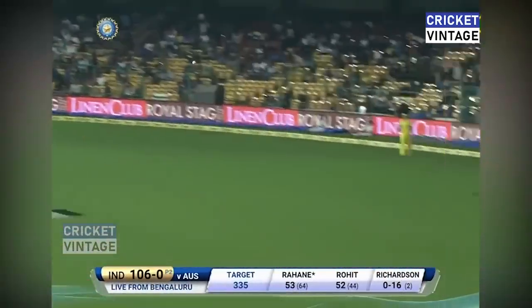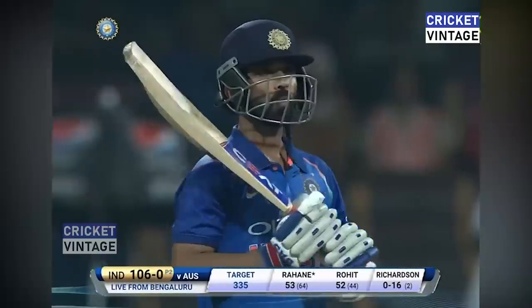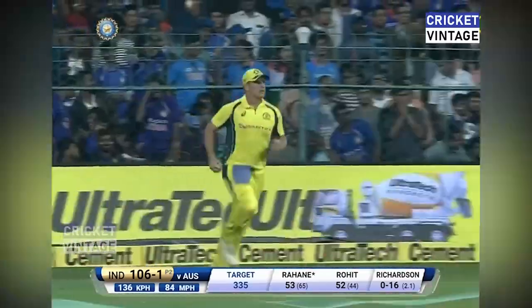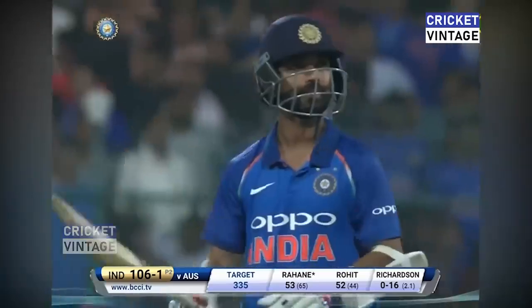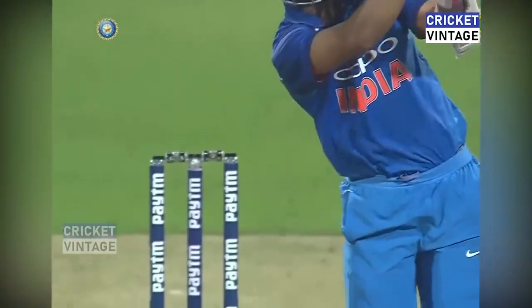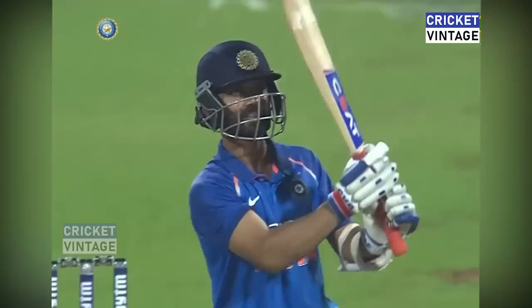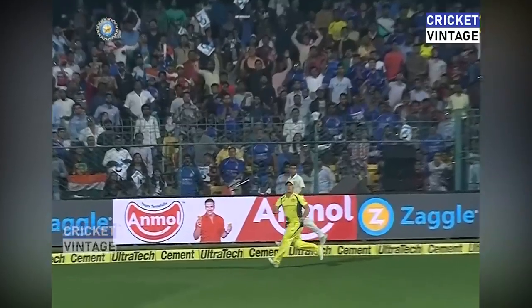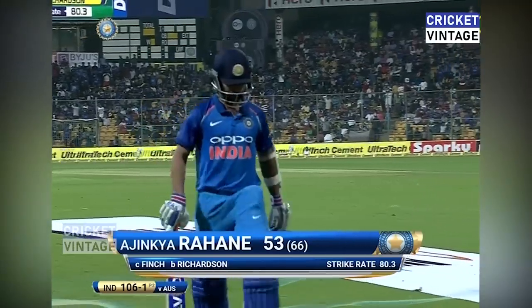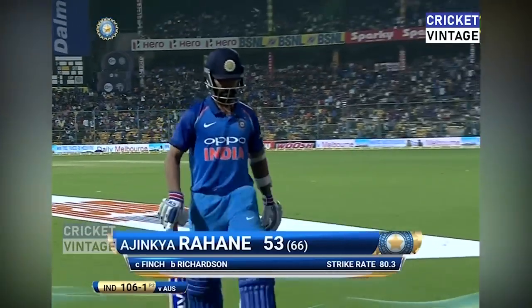He's gone for it. Bit of bottom hand, but not enough. Not enough carry for the batsman, and Finch takes a good catch in the deep. Kane Richardson gets the wicket. The first has fallen for him. It's been the drinks interval, and whenever there's a little break, I think every batsman needs to be careful playing the first ball after an interval. 106 Rahane. Well played, 53.